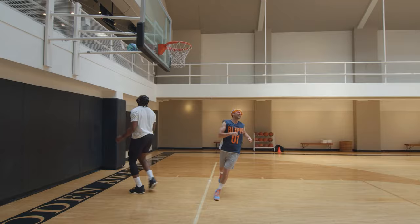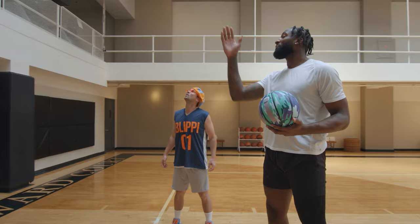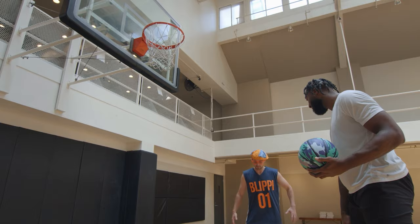Wow, good job. All right, so we're gonna try to start close. So this is how I warm up for when I play games. I try to start as close as possible and work on my jump shot. I spread my feet, my right foot forward, because I'm right-handed. Get the ball here. You make it like an L.